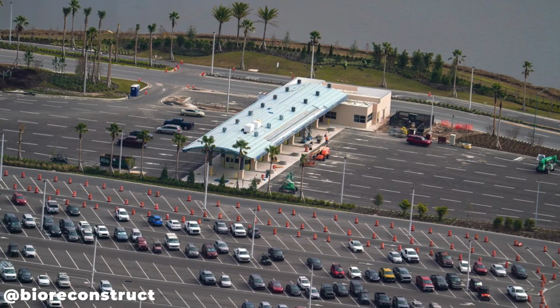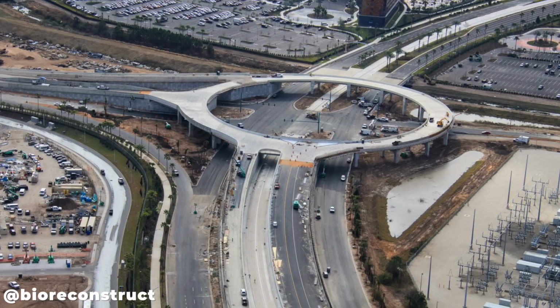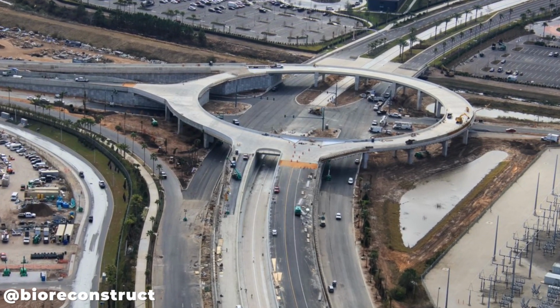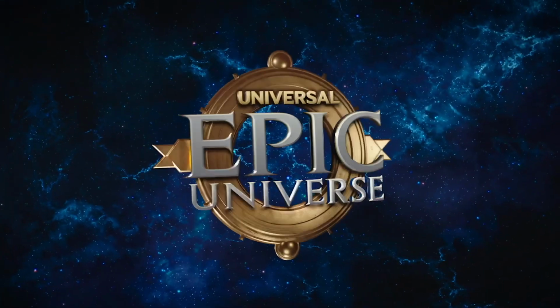And here's the current status of the entrance toll plaza for people driving into Epic Universe. And the raised traffic circle is just about complete and is likely to be done before Terra Luna opens March 25th. Well, that's going to do it for this Epic Universe construction update.